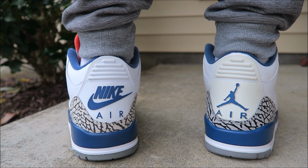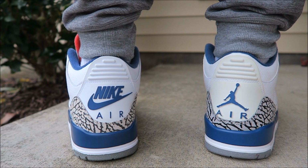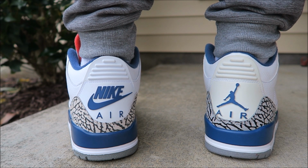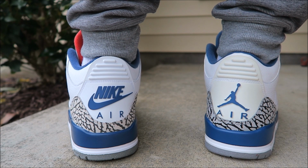We got the Nike Air versus the Jumpman with the True Blue 2011 retro versus the 2016 retro. Which one do you like better?